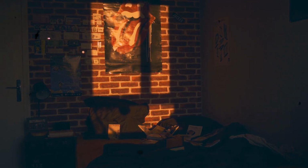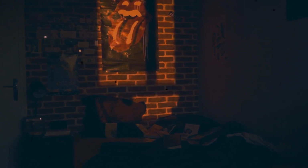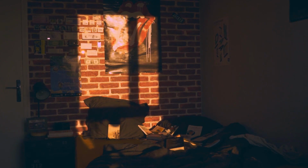They hold secrets, and sometimes those secrets want to be heard. If you ever restore an old building, listen to the quiet. You might not be alone.